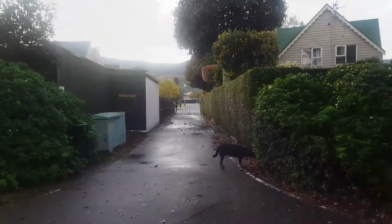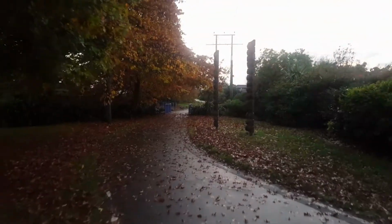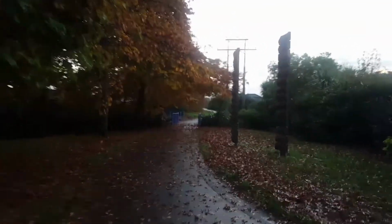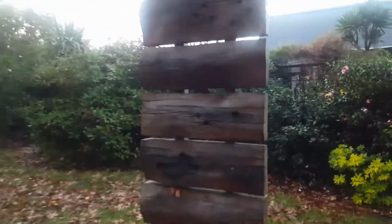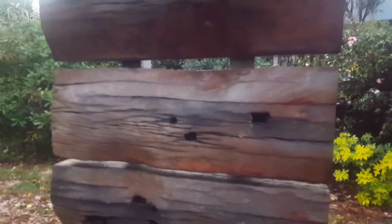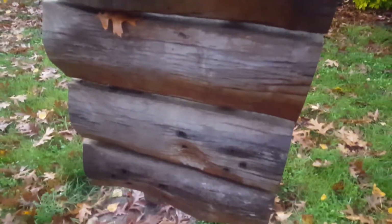And we're going to head out there because my house is not far away from here. But it's called a railway reserve because the railway used to run through here. This is where the railway came and the trains went. And somebody's made a cool sculpture out of old railway sleepers. Pretty awesome, eh? I like that. That's cool.